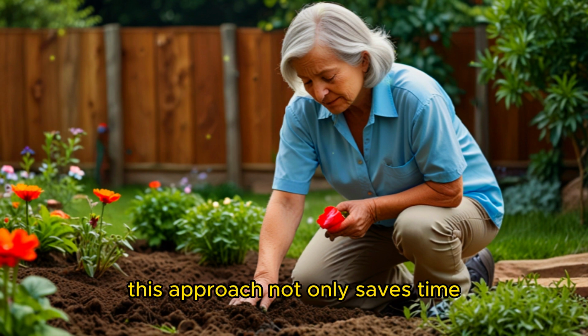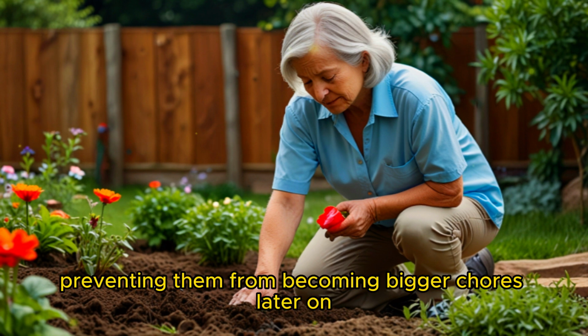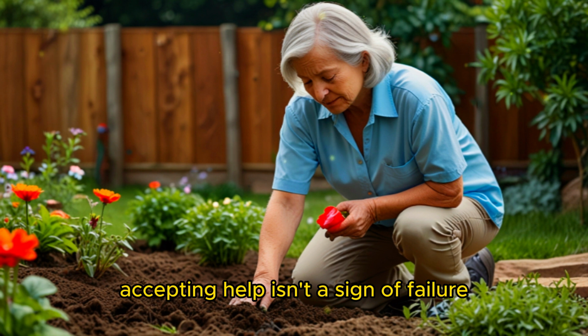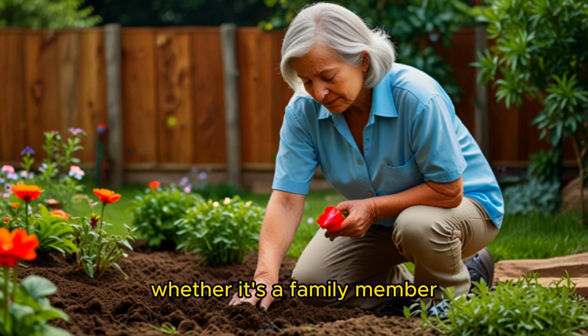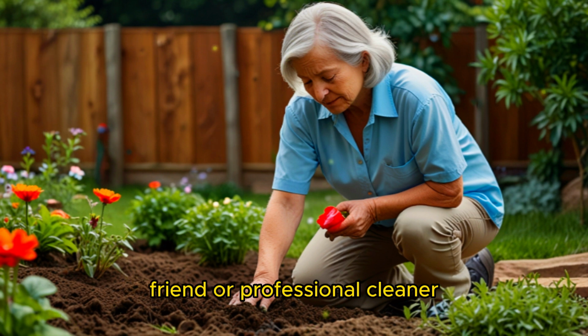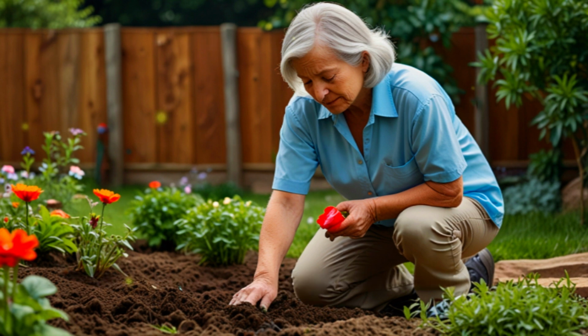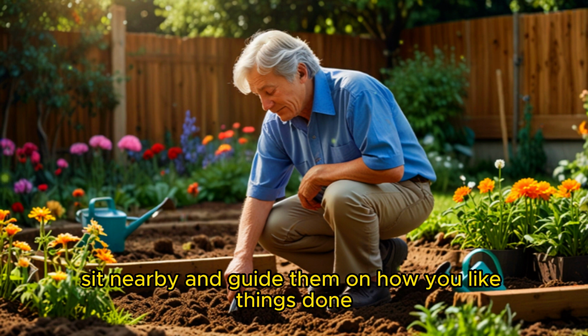This approach not only saves time, but also ensures that messes are dealt with promptly, preventing them from becoming bigger chores later on. 18. Enlist help, but do it your way. Accepting help isn't a sign of failure, it's a sign of resourcefulness. Whether it's a family member, friend, or professional cleaner, having someone assist with heavier tasks can make a big difference. But here's the key: make it collaborative. Sit nearby and guide them on how you like things done.